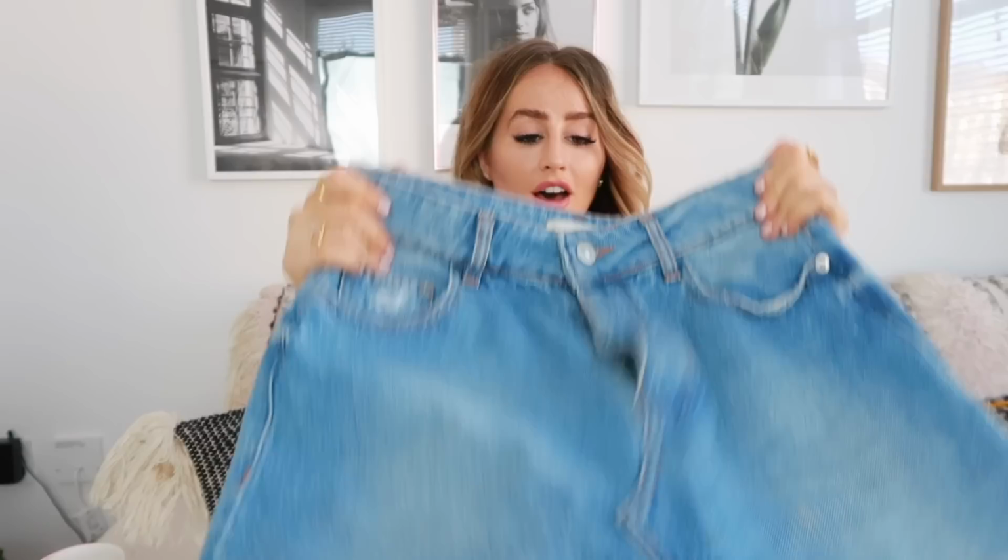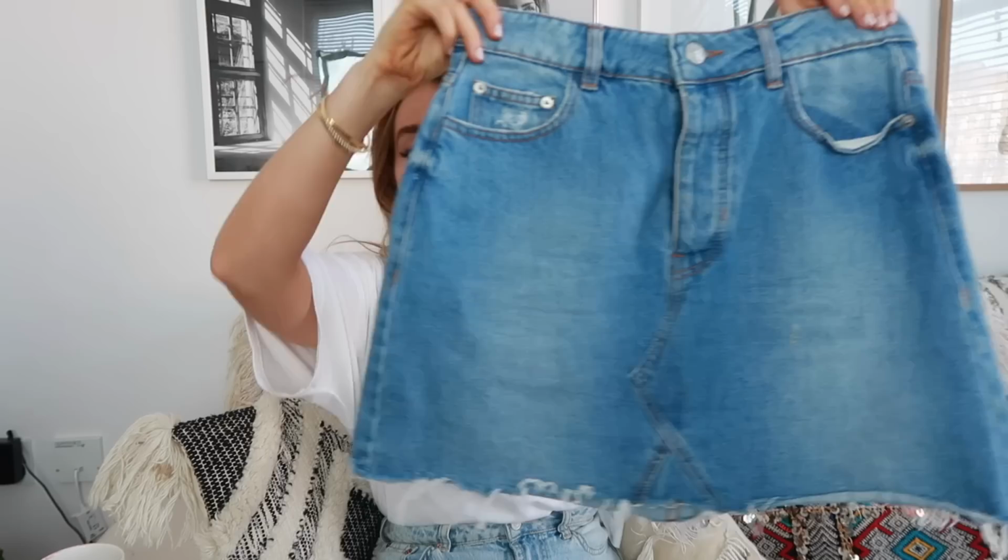Denim skirts. Now, I live in denim skirts, and I love the style of this one. This one's from Bershka. I got it last year. I have it in this color, and I've also got it in a bleached denim. But I think this one is really nice. It's just a true blue, vintagey denim, and it's just so great.